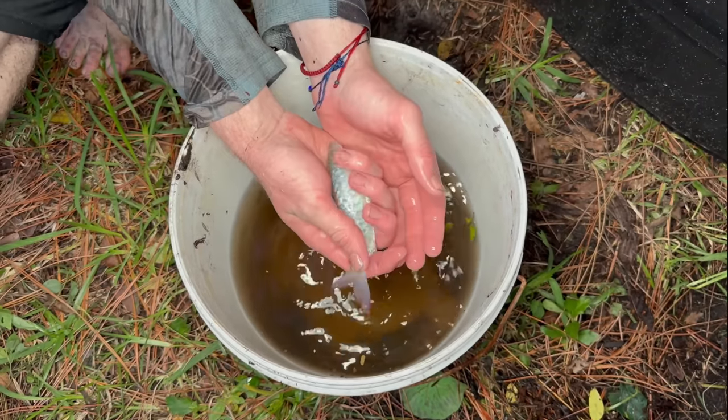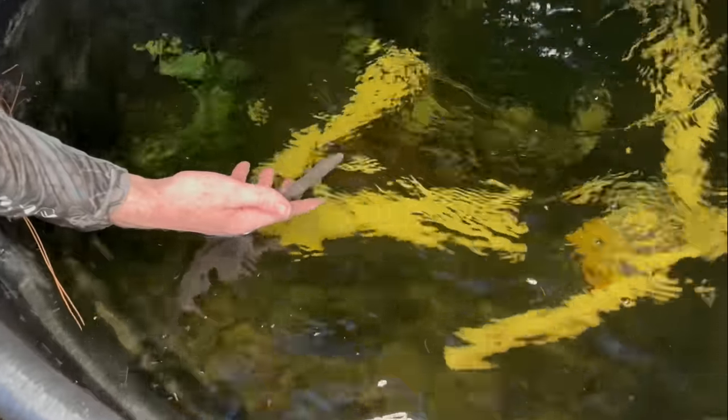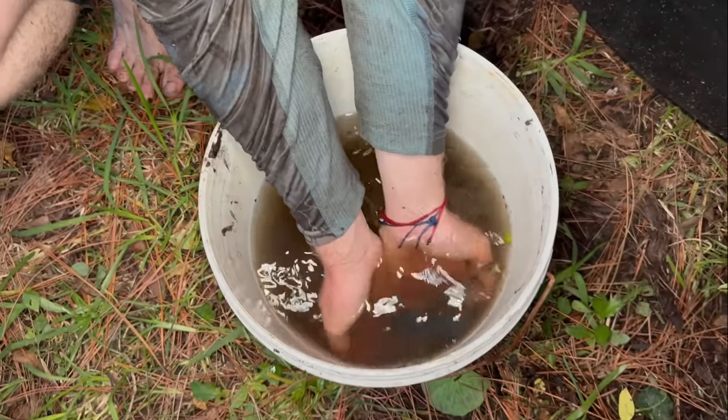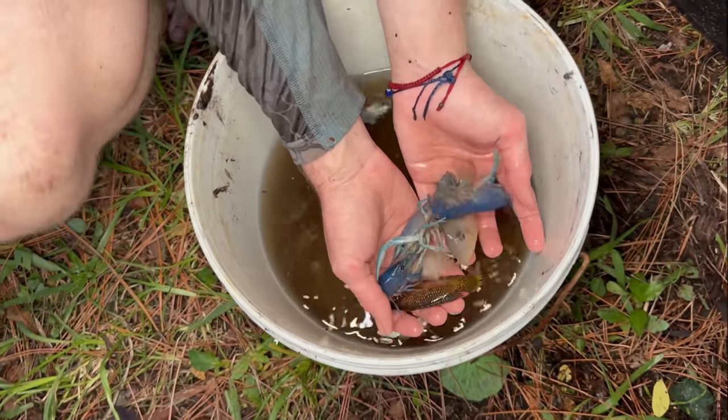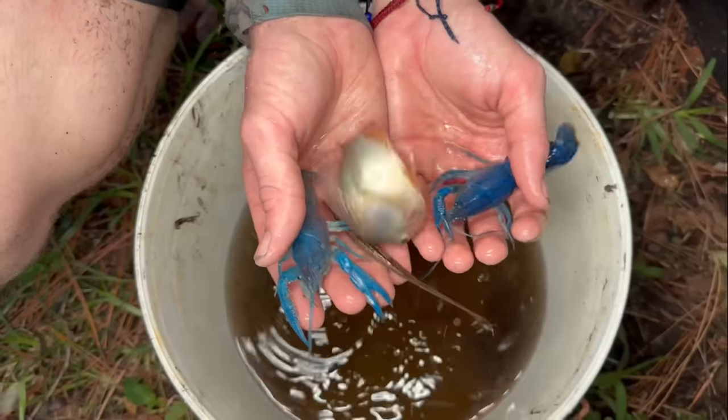First off, we got this guy. I have no idea what he is. Oh my gosh, he is very jumpy. We're gonna add him to the pond. Beautiful. What else do we got in here? I know we caught a lot of eels, blue crawfish. Oh my gosh, look at that. Freaking jewel cichlid. Got some blue crawfish we'll add. There they go. Got the little stick fish.